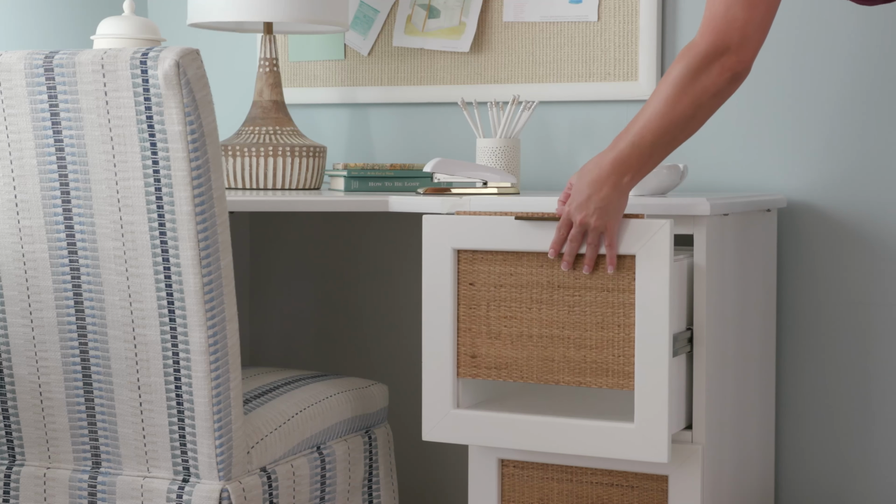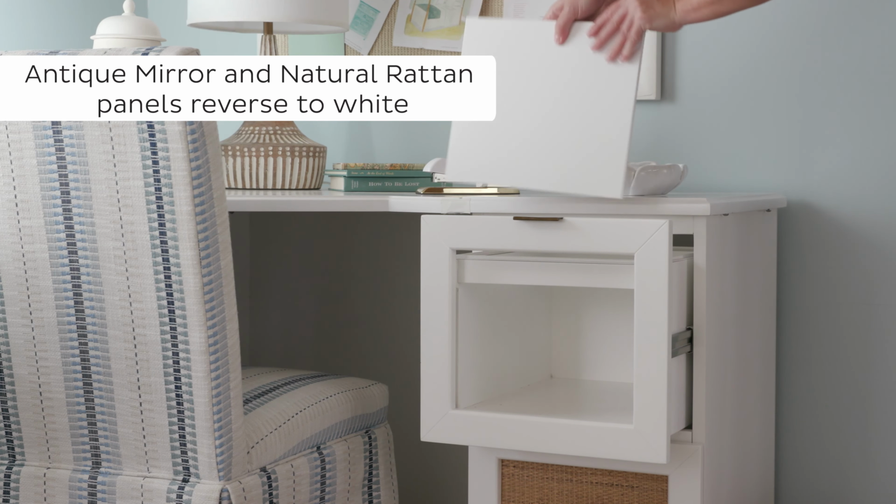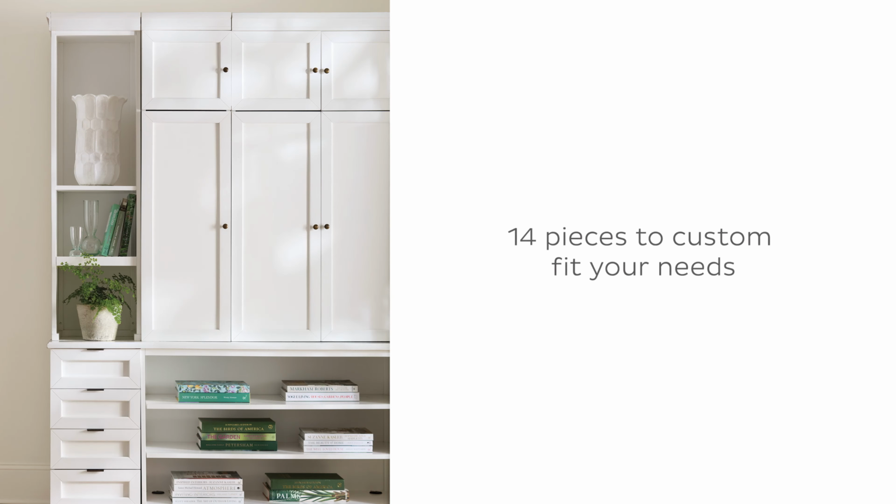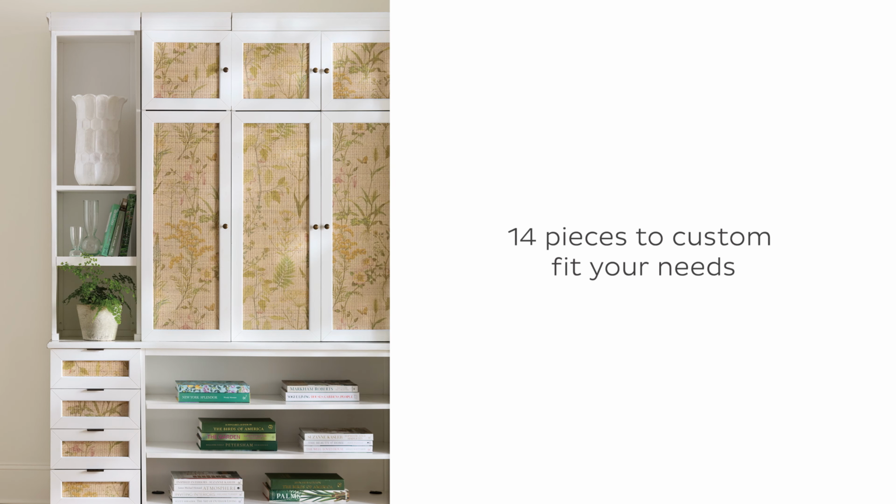The mirror and rattan panels easily slide out so that you can reverse to plain white, or you can choose an acrylic panel for the look of glass, or to insert your own fabric or wallpaper.